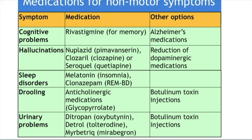Clozaril is effective. The problem with that is that you have to have frequent blood draws because there's a risk of a problem with your blood count. So the blood count has to be checked very often in the beginning, and then later on still. The third one is Seroquel or quetiapine. One of the benefits with that medication is it can help with sleep. So people that sleep better seem to have better cognition and also possibly less hallucinations. And then the other part is reduction of your Parkinson's medicine can help with hallucinations also.